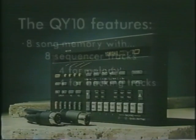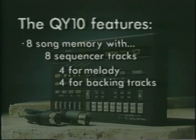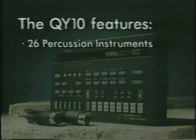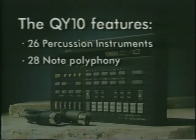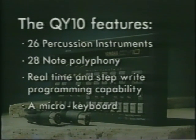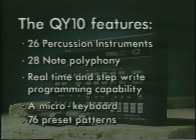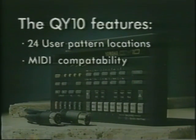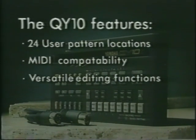The QY10 features 8 song memories, each with 8 sequencer tracks, 4 for melody and 4 for backing tracks, 30 different PCM voices, 26 percussion instruments, 28-note polyphony, has real-time and step-write programming capability, a micro keyboard for entering notes and chords, 76 preset patterns, 24 user pattern locations, and the QY10 has MIDI compatibility and many versatile editing functions.